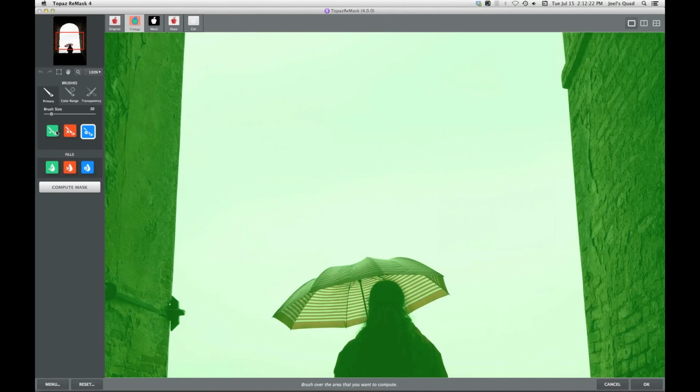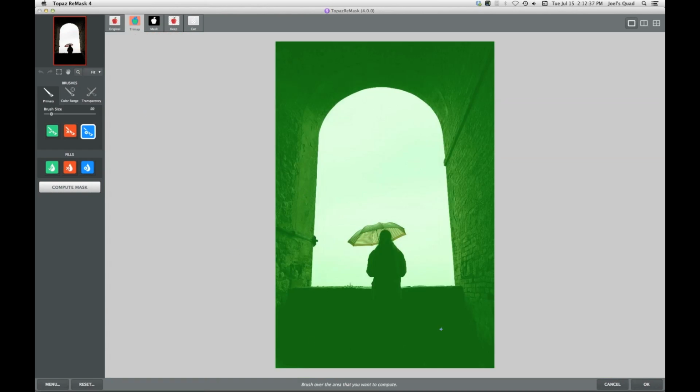So you notice that these brushes have red, green, and blue, and this is what Topaz calls tri-map, and that's the technology they use for masking. And it's actually quite simple and straightforward. The green is what we're going to keep, and right now you see the whole image is green. That's our starting point. The red is what we're going to cut out. And then the blue is called the compute brush, and that delineates the border between what we keep and what we cut. And that's sort of the key to this program.